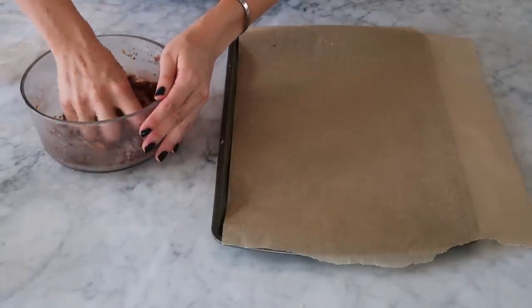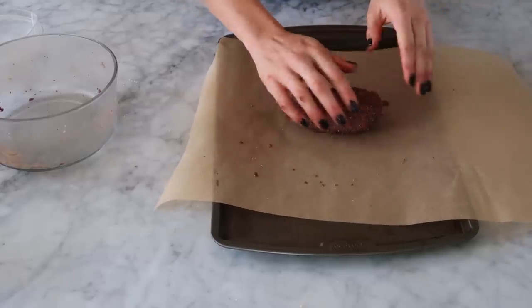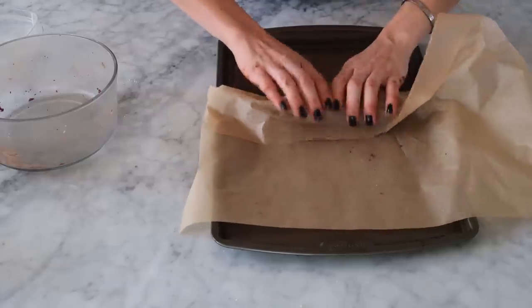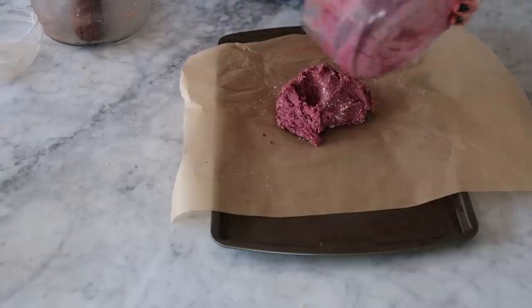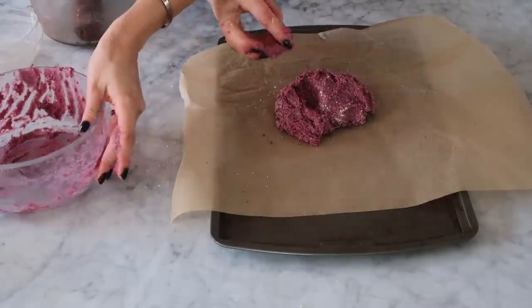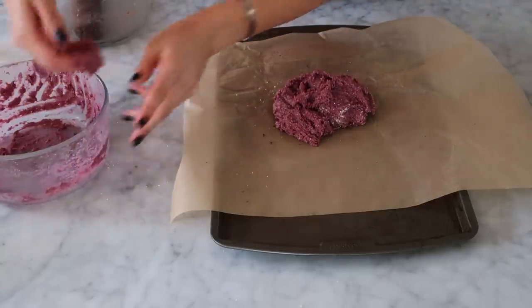I'm placing the cookie dough on parchment paper so that I can squeeze it all together and turn it into a log form. All right. This dough is so much stickier. I fear this will not work out. I probably should have put this in the fridge too. There's so many things that I'm doing wrong right now.